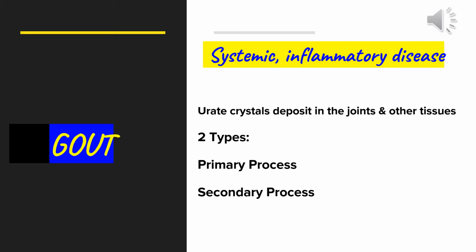The primary process involves uric acid that exceeds the amount the kidneys can excrete, so it is stored in the synovium and other tissues. This happens because of family history and an X-linked trait. Usually men 40 to 50 will experience this type of gout. Secondary gout results from hyperuricemia caused by another disease process, including renal insufficiency or diuretic therapy and crash diets.